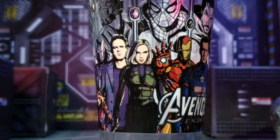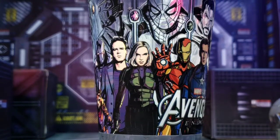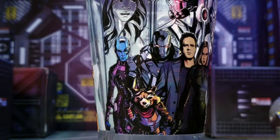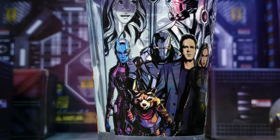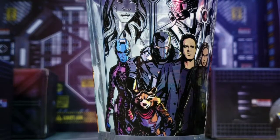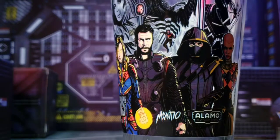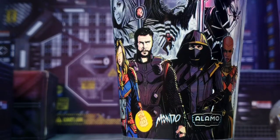We're freaking out, dude. We're talking Avengers Endgame, and we are talking about the Alamo Drafthouse and Mondo Pint Glass. Now, this thing was available exclusively over at the Alamo Drafthouse, so if you don't have one in your area, you're kind of up a creek without a paddle. All joking aside, it is a very beautiful glass.